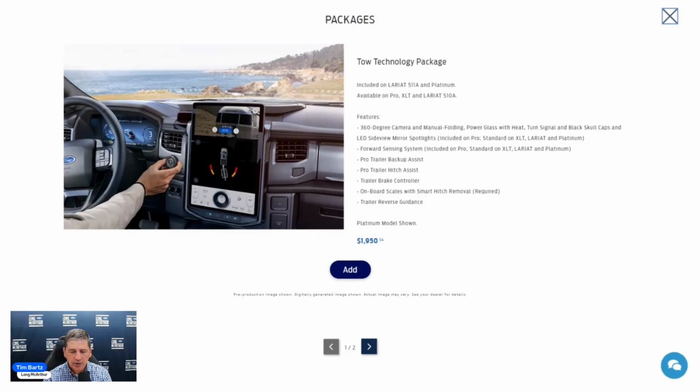Also going to give you the Pro trailer backup assist. It's going to use that dial like he's using in that image right there, and you control the trailer and back it up where you need to. You can also use that same switch for the Pro trailer hitch assist, which means if you don't have a trailer connected, you use that same one to back up to your trailer. I've used this at the New York Auto Show, and that works great. It was really fun to get the chance to try it out, and it's pretty cool. Trailer reverse guidance as well, so that allows you to see down the side of those trailers using those exterior mirrors.